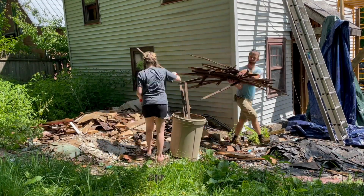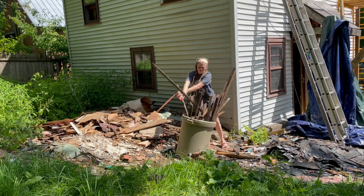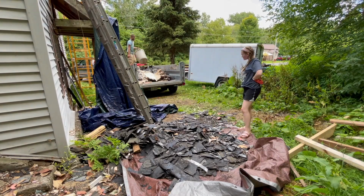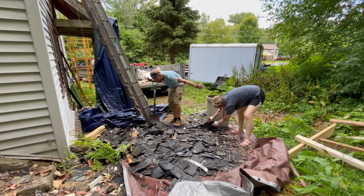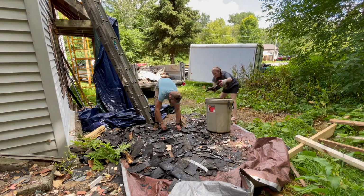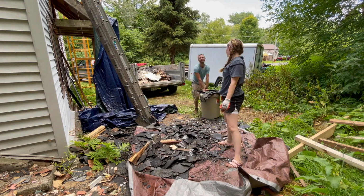So this pile of carnage is mostly stuff from the upstairs that I'd thrown out the window just because it was quick and easy to get it out there. These, of course, are the shingles that we tore off the roof a little while back. I'm just trying to get these taken care of before winter sets in.